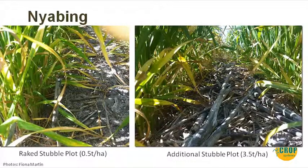Here's a visual representation of the stubble loading at the Nyabing site during the season. You can see that the raked or removed stubble plots had an approximate stubble loading of less than half a tonne per hectare. The standing stubble plots were 2.6 tonnes per hectare, and the additional stubble plot, which was that 30 by 30 metre square that we implemented, had a stubble loading of 3.5 tonnes per hectare.